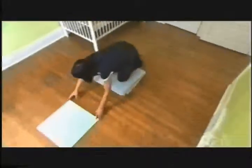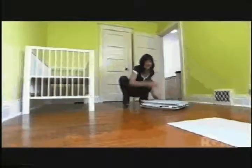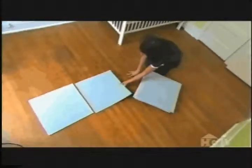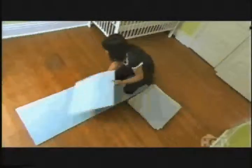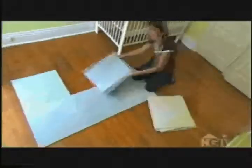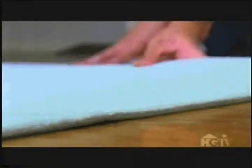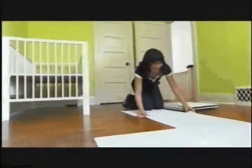Okay, so I'm going to lay the blue ones in the center of the room. And then around the perimeter, I'm gonna lay the creamy ones. This step allows me to determine the shape, size, and design of the carpet before actually sticking the tiles down. And oh, the blue is going to look so good against the green.